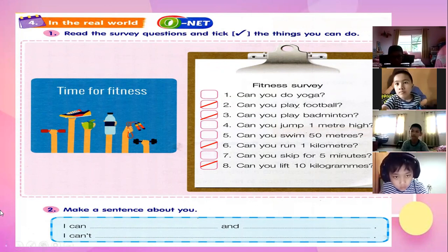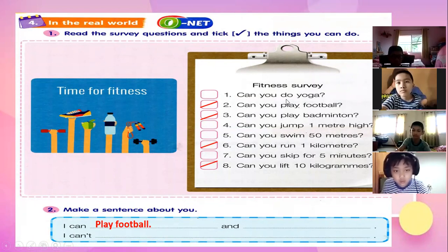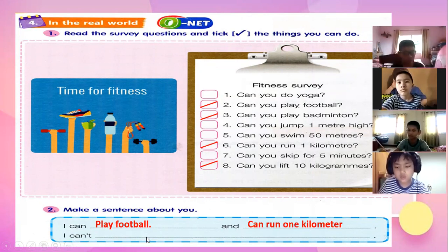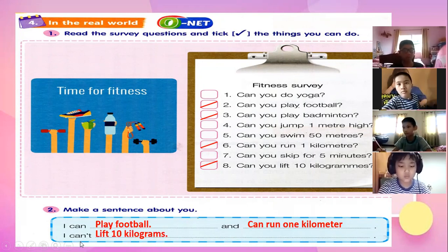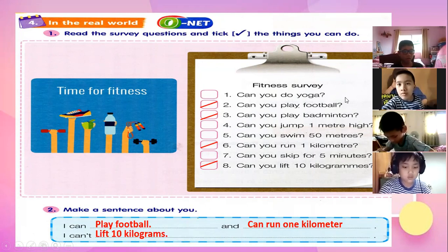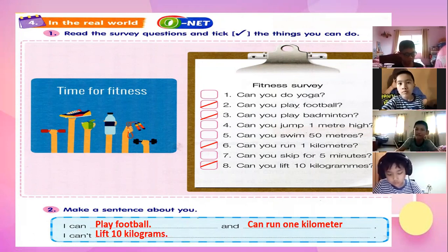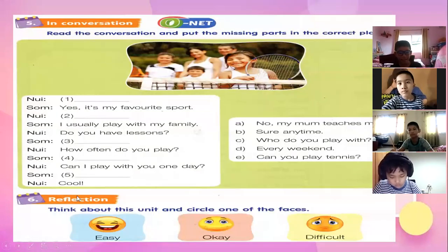Okay, so now here we are going to make sentences about you. For example, I can play football or I can do yoga, anything. And what else can you do? For example, I can run 1 kilometer, so I write, can run 1 kilometer. What else can you do? You can write down here. And then in the last sentence, you have to write what you can't do, from the fitness survey. Okay, students? For example, if you can't lift 10 kilograms, you can write, I can't lift. Or if you can't do yoga, you can write, I cannot do yoga. But this, students, you have to do by yourself. Every student has to do it by yourself.